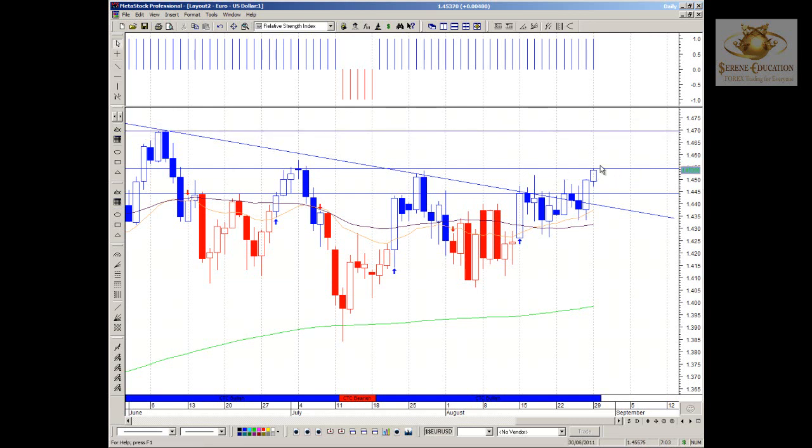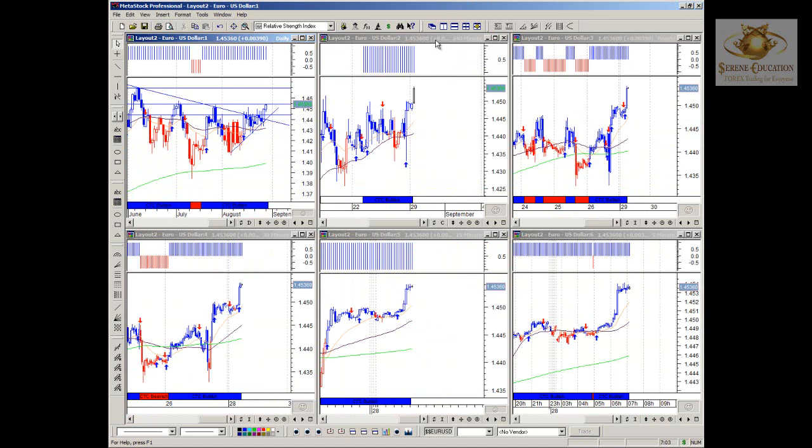A breakout above that would clearly see 1.4700 as our next possible target for the remainder of the week. Higher swings, all looking good for further extensions higher. So, bullish engulfing, broken us above this very strong area of resistance here. Now we need to see price continue to the upside. CTC is in our favor, all is looking good.